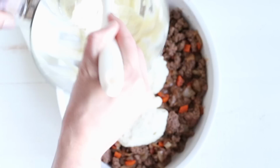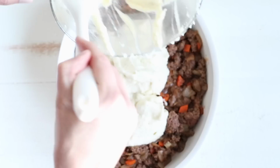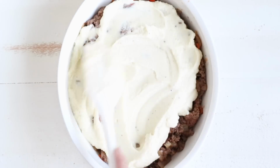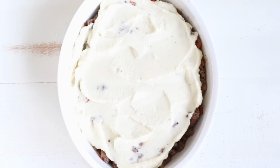Put that on top of the meat mixture. Just spread it around with your spatula until it is nice and covering the meat. It doesn't have to be perfect, but yep, just use your spatula to spread it around, and then you're going to bake it for about 20 minutes.